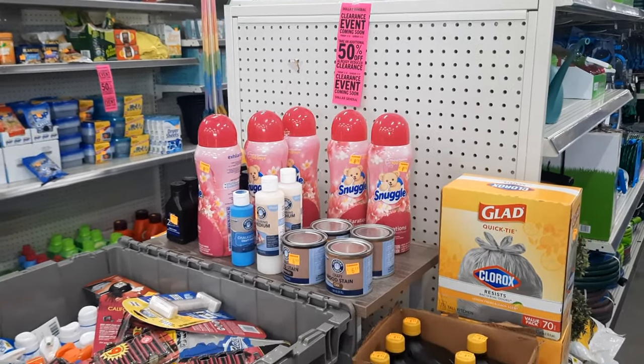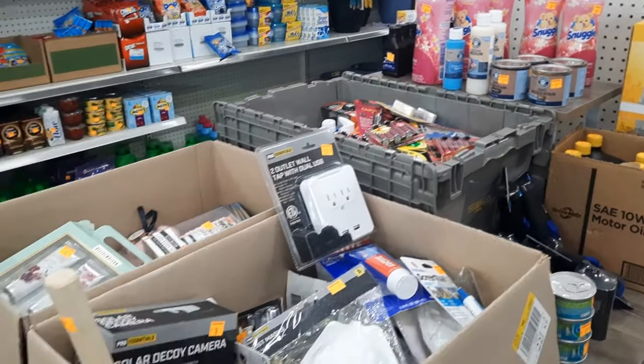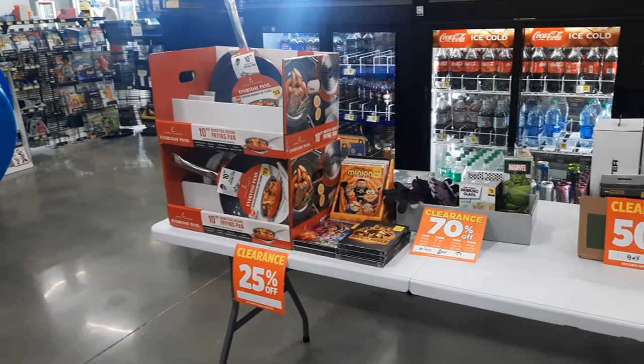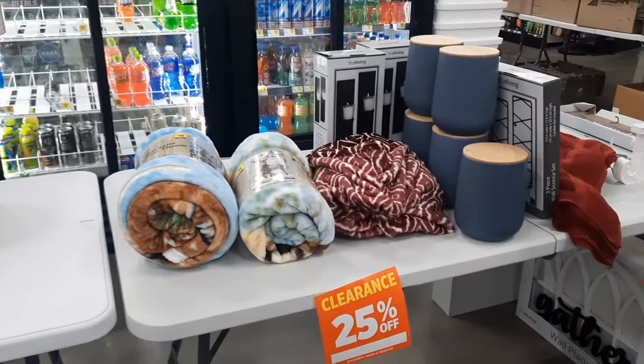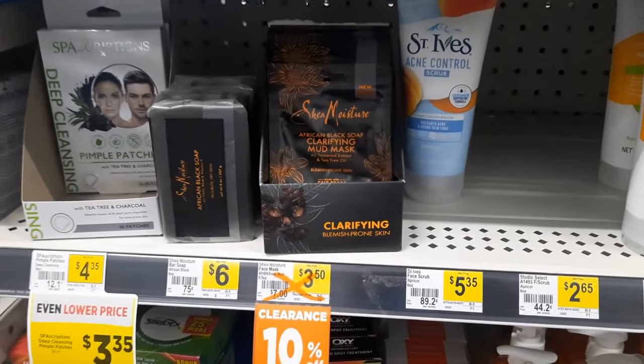Now, my main store that I shop at is one of the very few Dollar Generals out there that is unbelievably well organized. This store is well prepared for this amazing sale, with most of the items either located at the front of the store or on tables or in bins. However, you need to look around the store for tags showing percentages off the original prices.